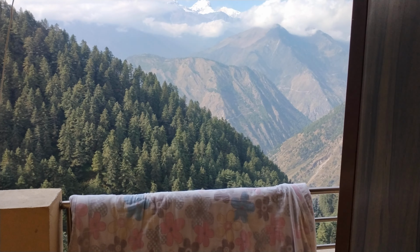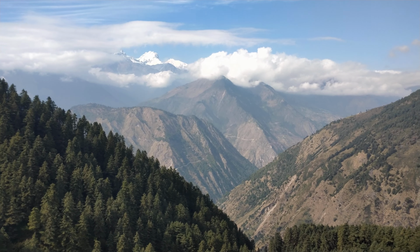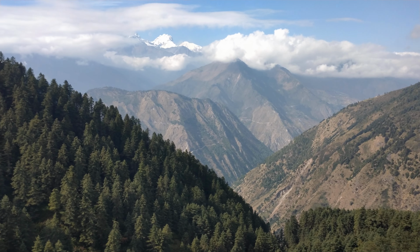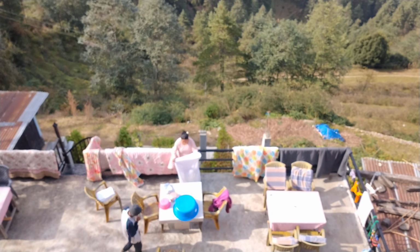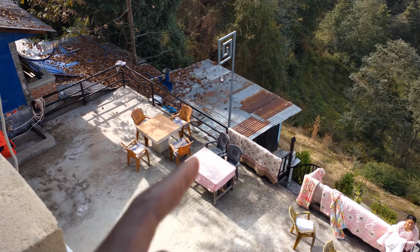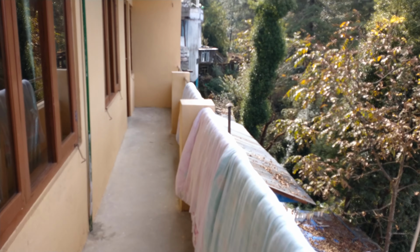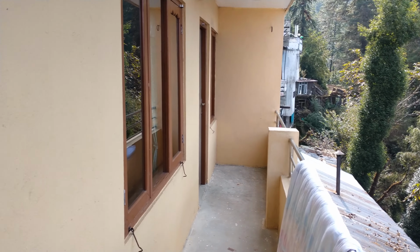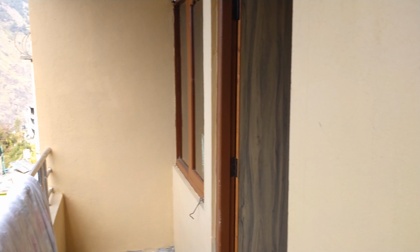Let's go out there. So this is right off our room. We have access to this balcony and we have this view. Oh, are you kidding me? This is so beautiful. Wow. And they have a little patio area. We're probably going to have tea, coffee, and dinner out there. There's actually a light right there, so that's pretty cool. Namaste! We do share this balcony with the room next door, but there's no one there.